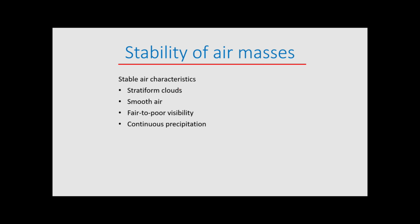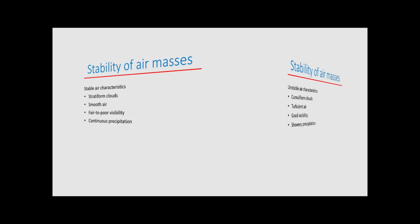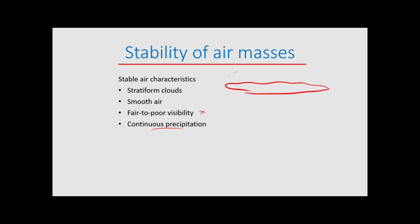Stable air has these characteristics: stratiform clouds, they're flat clouds; smooth air, kind of hazy, poor visibility, and continuous precipitation. As opposed to unstable characteristics, they're going to be fluffier clouds, cumuliform clouds, turbulent air, good visibility, and showery precipitation. So remember, thunderstorms are going to be fluffier clouds, cumulonimbus clouds. Those are going to be associated with unstable air. And then stratiform clouds are going to be these flat clouds. This is going to be much more stable air.